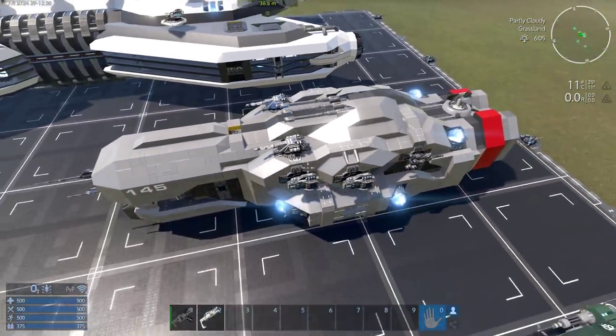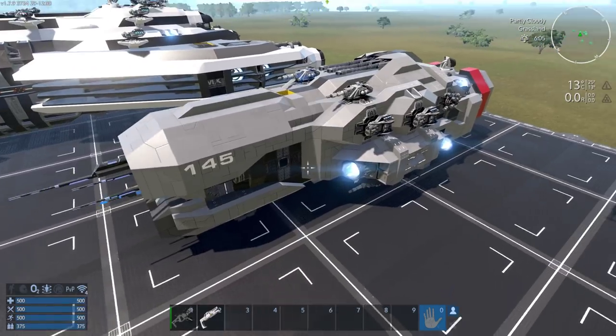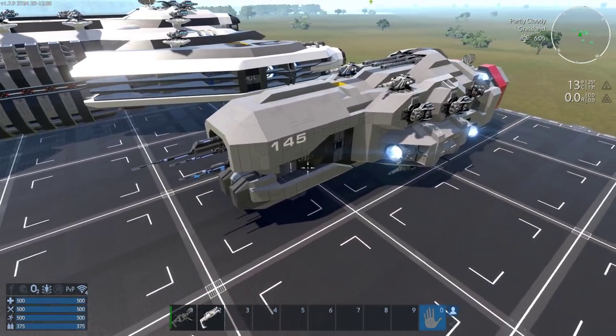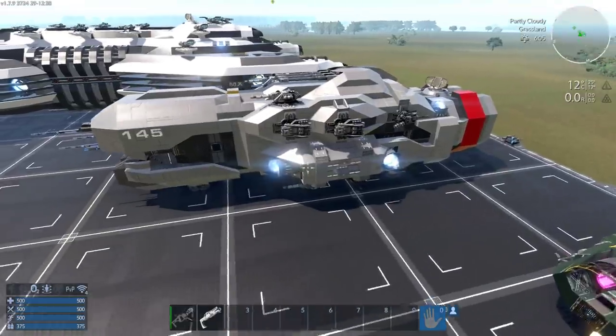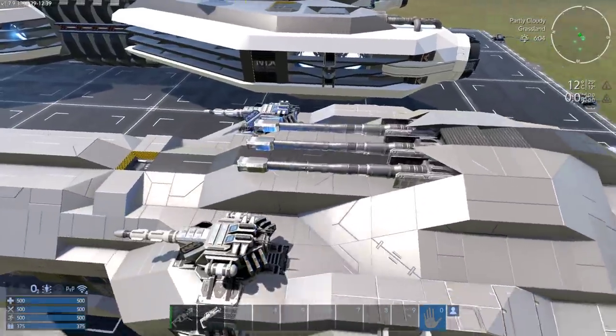Yeah, cool ship. Obviously, it's not that big. It's only a size class 2. So it's got quite a bit in the ship. And it definitely looks like a cool, like, military gunship here. Especially this setup over here.